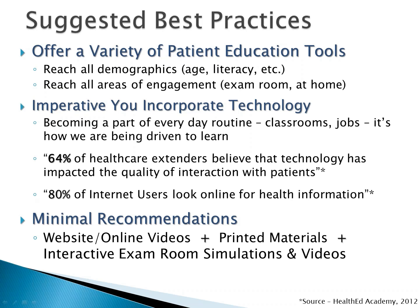To give you an example, 64% of healthcare centers believe technology has impacted the quality of interaction with patients. 80% of internet users look online for health information. That's kind of scary. Again, that whole self-diagnosis thing, because either they're going to overthink it and think that they have every condition under the sun, or they're going to underthink it and possibly not get treatment when they need to.